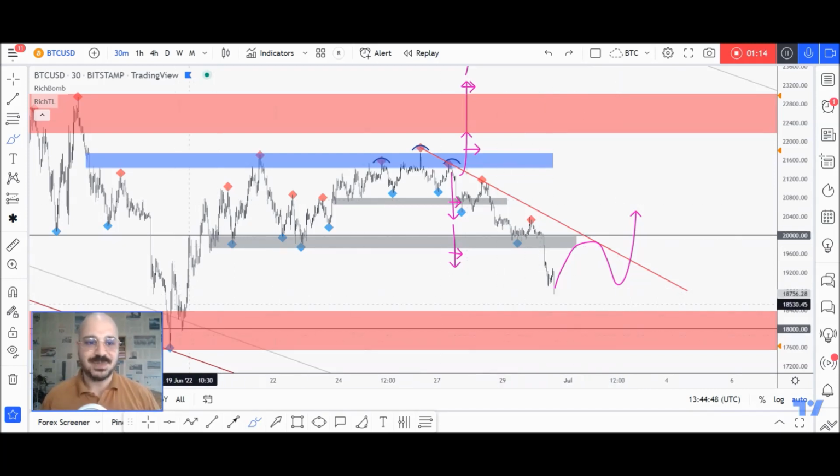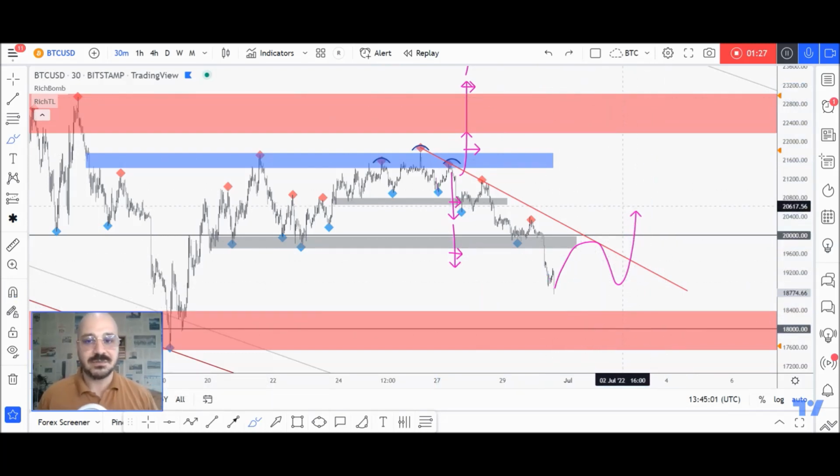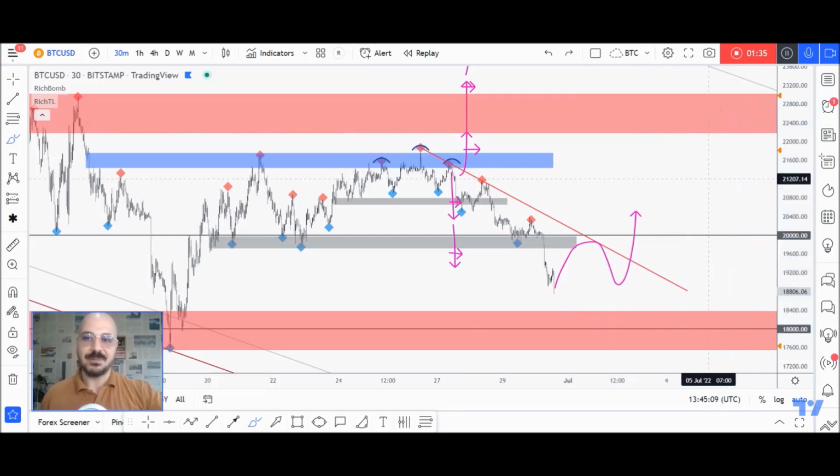The next rejection would be this demand zone, which is also the 18k, which has been rejected previously, of course, which is also the lower bound of this entire range. So we'll be expecting a bullish reversal from here. Of course, we'll be waiting for extra confirmation that the buyers are taking over by breaking above the previous high. Meanwhile, we'll be expecting this before eventually we break below or above.